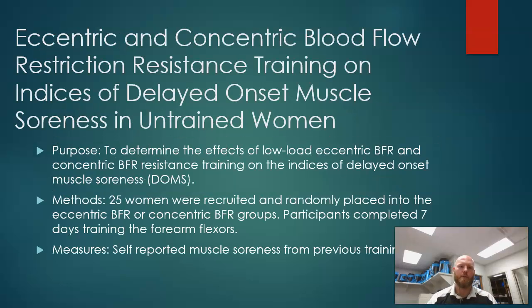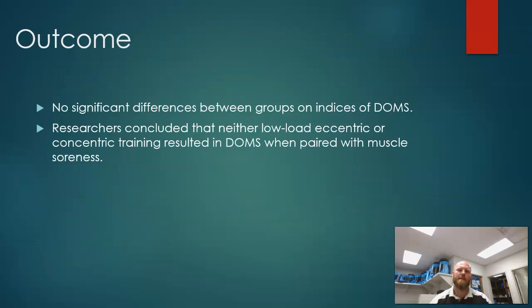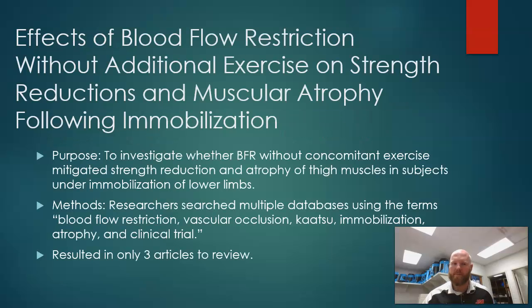Eccentric and concentric blood flow restriction resistance training on indices of delayed onset muscle soreness in untrained women. The purpose of the study was to determine the effects of low-load eccentric BFR and concentric BFR resistance training on the indices of delayed onset muscle soreness, or DOMS. 25 women were recruited and placed into eccentric BFR or concentric BFR. Participants completed 7 days training the forearm flexors. The measures were self-reported muscle soreness from previous training. The outcome, there were no significant differences between the 2 groups, and researchers concluded that neither low-load eccentric nor concentric training resulted in DOMS when paired with muscle soreness.